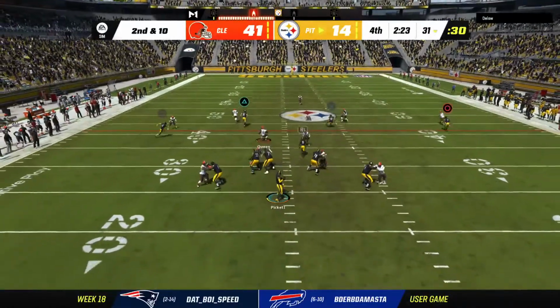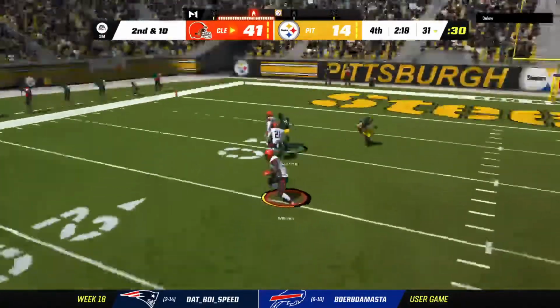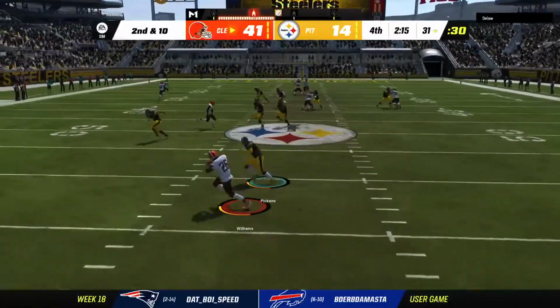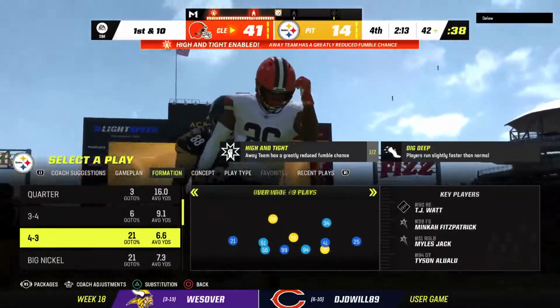Here's Pickett. He'll let it fly for Austin. And now here is another interception. Greedy Williams picks it off. And the Browns are going to take possession as they've got it at the 42-yard line.